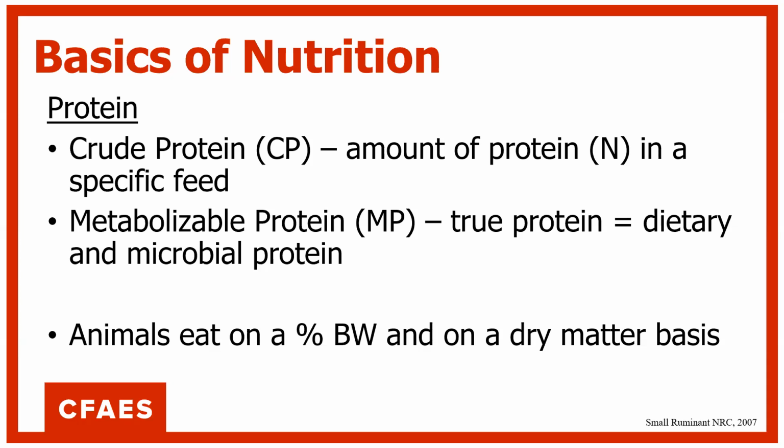The other thing that we need to remember is that animals are going to be eating on a percent body weight basis or on a dry matter basis. No matter the feed that we're feeding, there is going to be a small percentage of moisture involved. If you're thinking about our grains, they're not 100% dry matter. They've got about 5–10% moisture in them. So as we're feeding these animals and we're looking at some of these values, we need to take into account that our feeds may have some moisture in it and that we need to increase the feed intake or the feed on offer to our animals in order to be fulfilling the needs of those animals themselves.